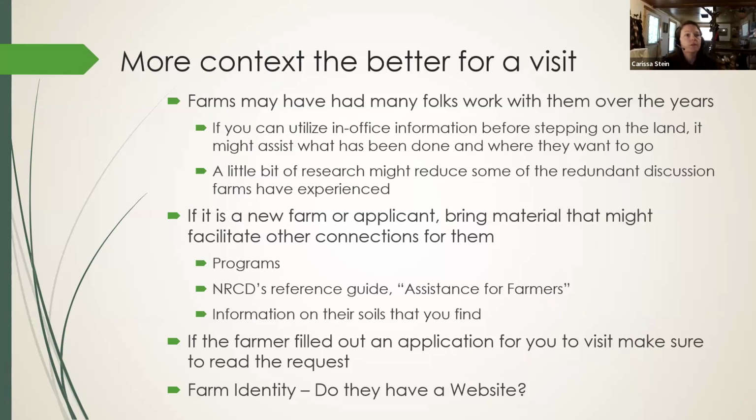This is how the multi-agency relationships have been making it all work for them, and I would really applaud anybody that tries to do that. And the information on their soils that you find, no matter how technical it is, sometimes they do want to see it, or at least have you bring it for them to see and talk about the high points, what's of interest.